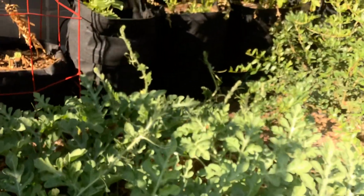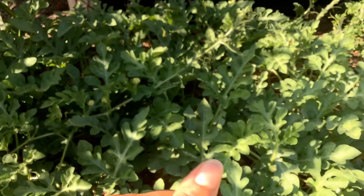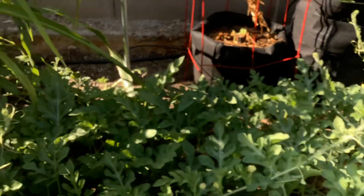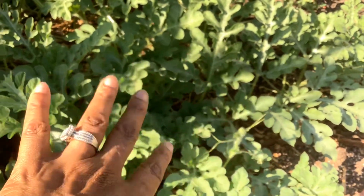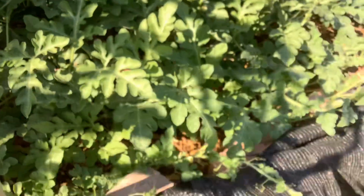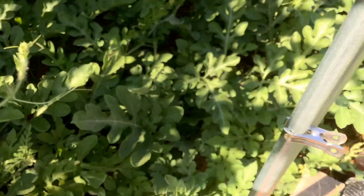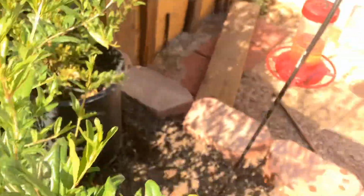I found maybe just one watermelon that's actually the size of maybe a tennis ball. I see some other female flowers in here, but when I do see them, I try to hand pollinate them. But other than that, I'm not sure what's going on in here. What I look forward to is just coming out here and finding surprises. Surprise watermelon.